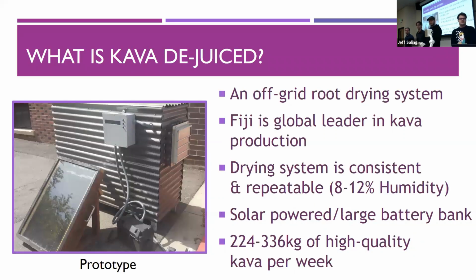What our product does is it addresses an off-grid need for repeatable drying performance. Most of these farms are off-grid. They do not have an electrical system set up, so we've developed a product that utilizes a battery bank in conjunction with a solar panel to power off-grid drying. It can repeatably hit our target zone of 8 to 12% relative humidity by volume. And furthermore, it produces between 224 kilograms and 336 kilograms of very high quality kava per week.